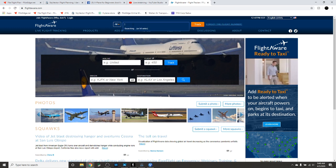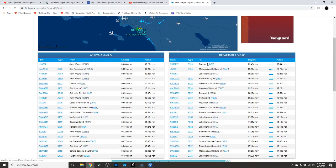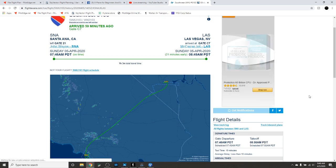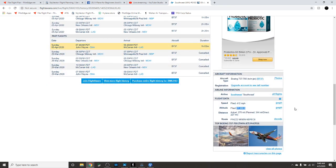So I like to get my routes from here. Today we're going to be flying out of John Wayne. The airport code for that is Kilo Sierra November Alpha, KSNA. I'm going to go over to the departures, scroll down the list, and look for McCarran International, Las Vegas. There's one. We are a turbojet aircraft, and this was flown by a Boeing 737, which is a turbojet aircraft, so this route will work for us. They filed it at 27,000 feet. I'm going to file it at 29,000 feet because that's where I like to cruise. It's going to be about a 270-mile flight.